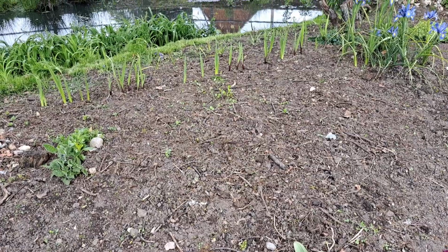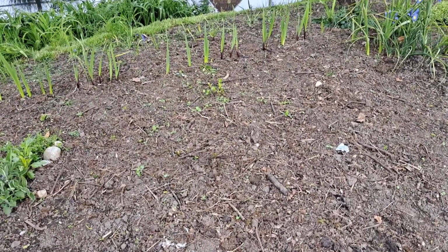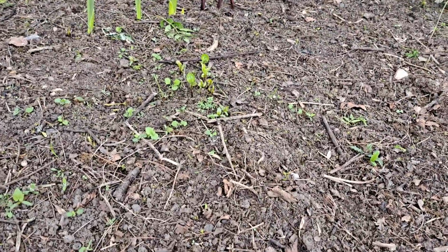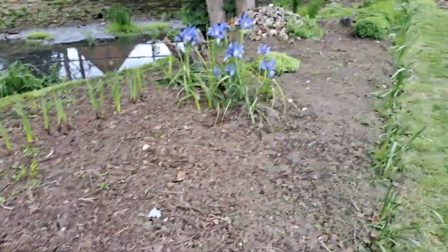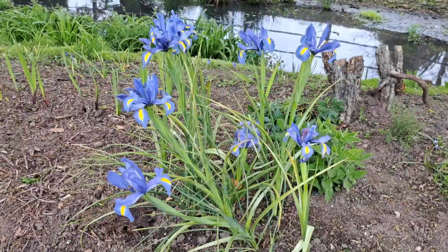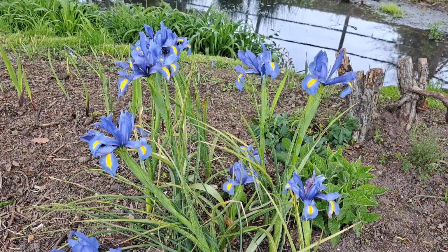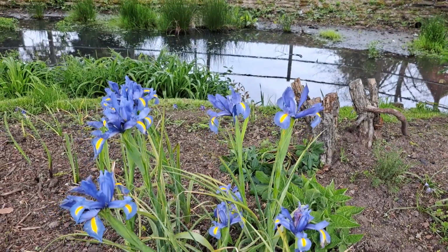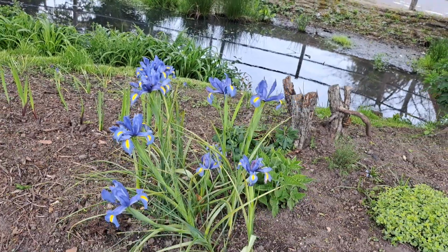I think the dahlias are coming up in the centre there. They look like dahlias. Or do they look like weeds? They look like dahlias. Ah, right, okay. I mean, look at those. Aren't they absolutely exquisite? Aren't they gorgeous? Set against the pond. There we go. Look. Peace, bliss, harmony.